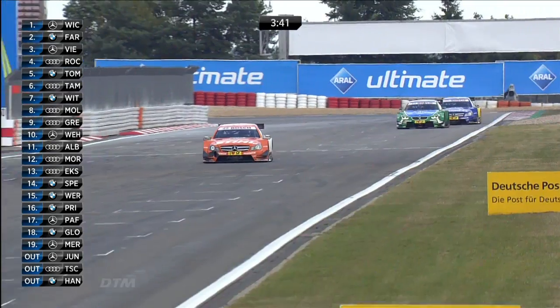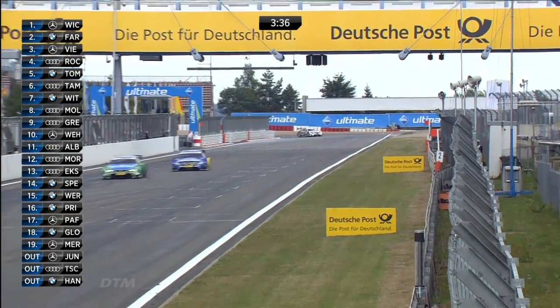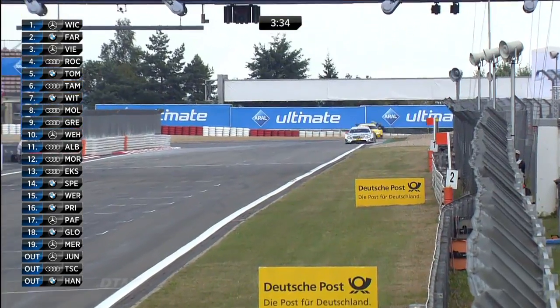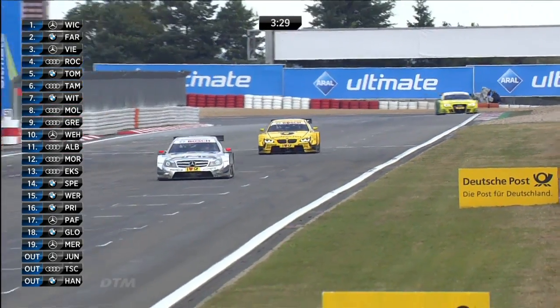So there is Rob Wickens, there is P2, Augusto Farfus, and you're absolutely right, Andrew. Paffett has got the pace now, hasn't he? Yeah, too late. It is really rather too late. Paffett down there in P17. Spengler in 14th. I know.